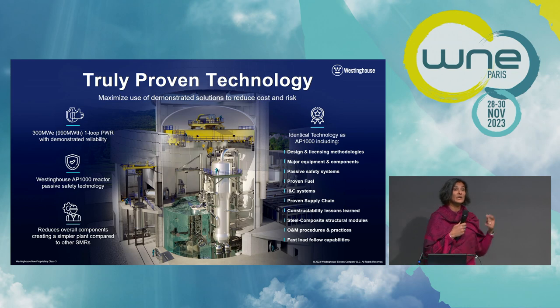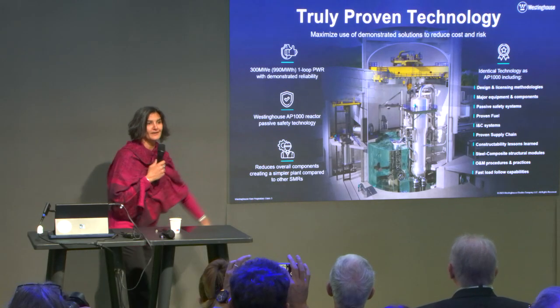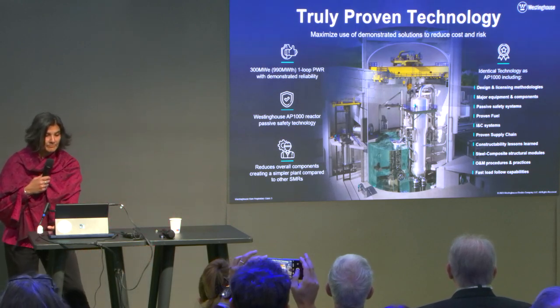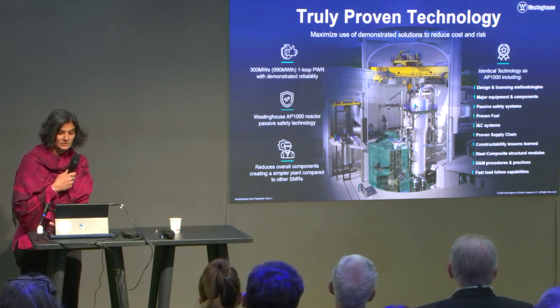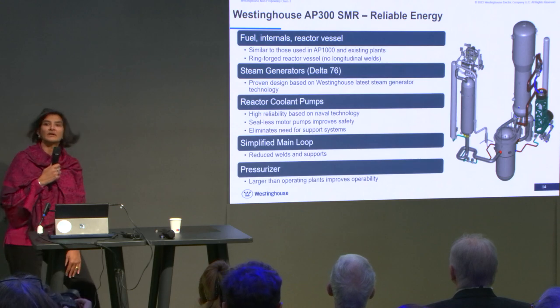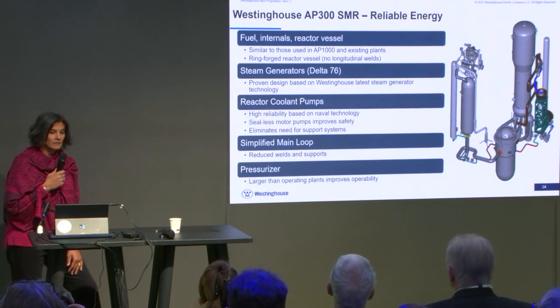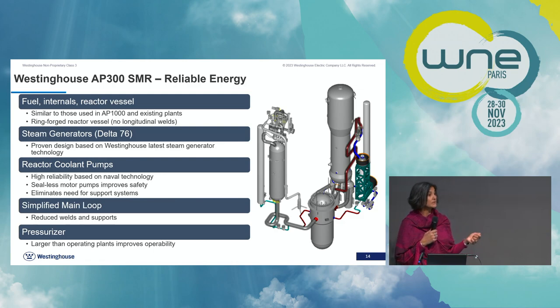I often get asked, what are you keeping the same? And it's frankly a laundry list of items, and it's over there on the right side. Many of the aspects are going to be identical to our AP1000 technology. So a little bit about the details of our AP300 reactor. The fuel, the internals, and the reactor vessel are similar to those used in AP1000 and in existing plants.